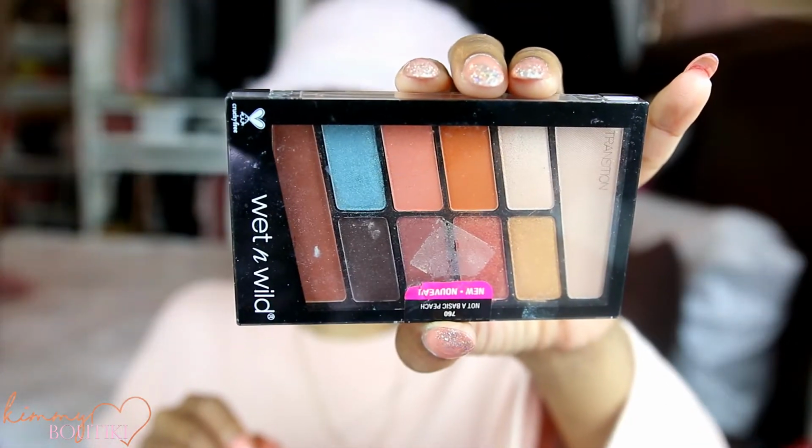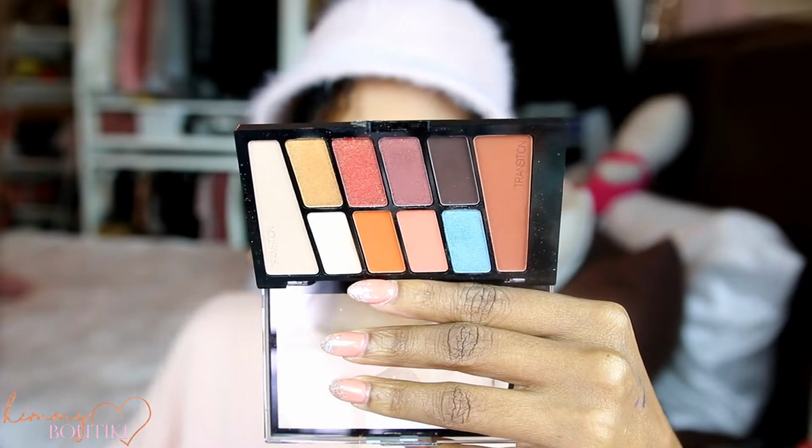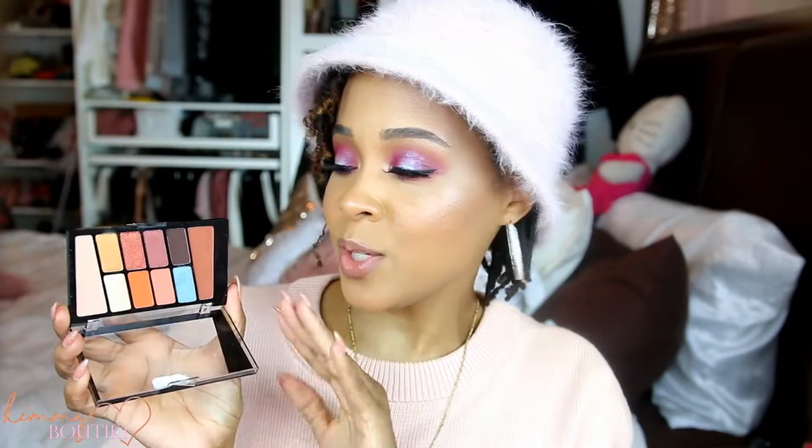So this is another Wet n Wild eyeshadow palette. This one is called Not a Basic Peach. All the warm neutrals in here, and then it has this nice pop of little aqua going on. So that really drew me to the palette. It just says transition on the ends, which actually makes sense because you're going to use your transition color the most, so they give you more of that. Overall, I think this is a really pretty palette.